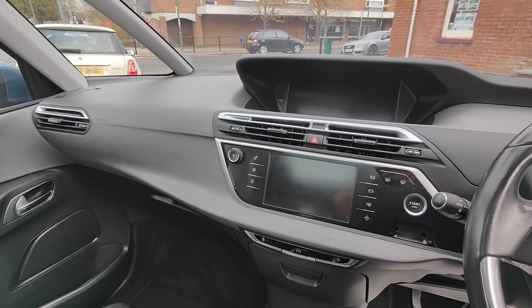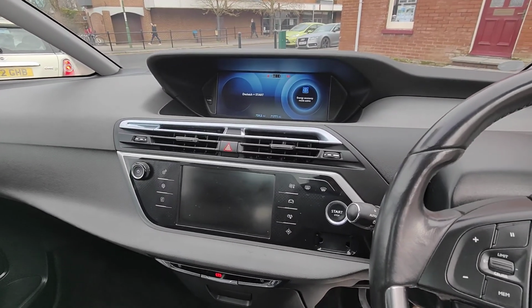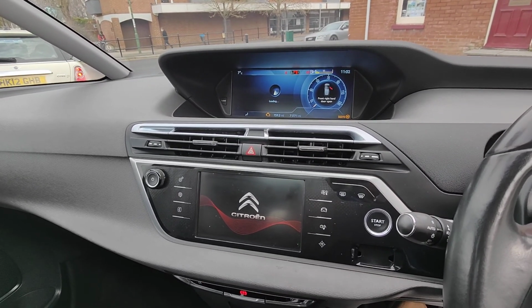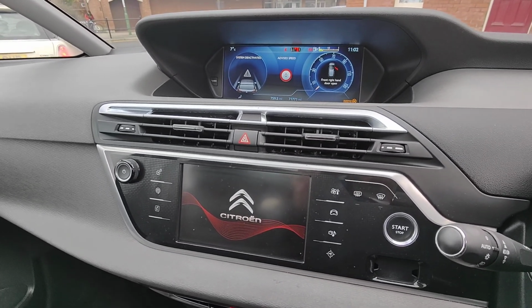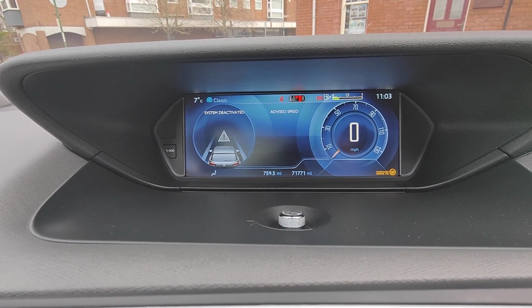As you'll see, when I turn the ignition on, this is all keyless as well, so you can leave the key in your pocket or your handbag. Push button start. So you see that we have two screens, top and the bottom. So the top one itself shows you all of the car functions. So this shows all the various car functions. Initially this would be what you would normally see in front of the driver.